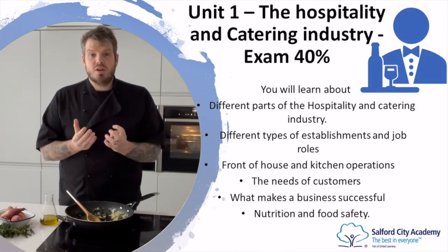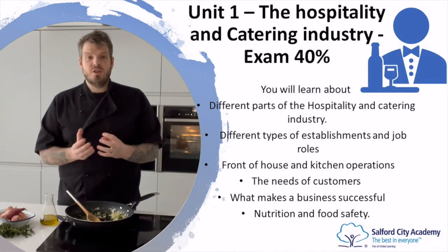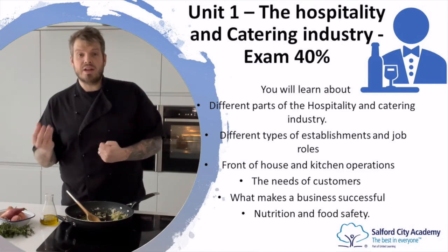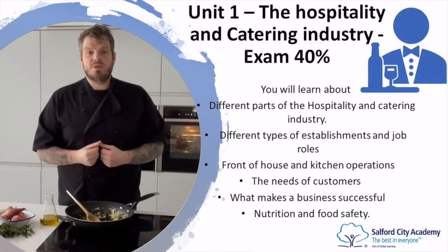This is all what's covered within Unit 1, and like I've said, it's really fun and exciting, and we'll go out on trips and have a look at some of these in action to make this a more exciting and interesting subject.